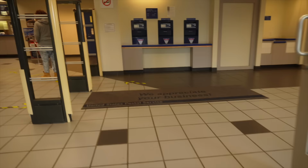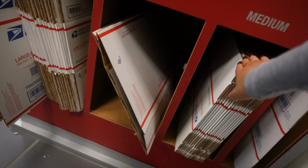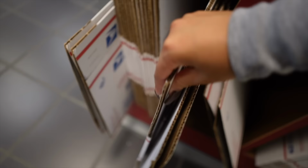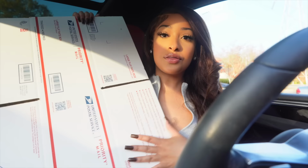Okay, so my first stop is the post office because they close at 5 and it's 4 right now. So I need to go there first and get some boxes. I got 3 large boxes to put some of the giveaway beauty products in.